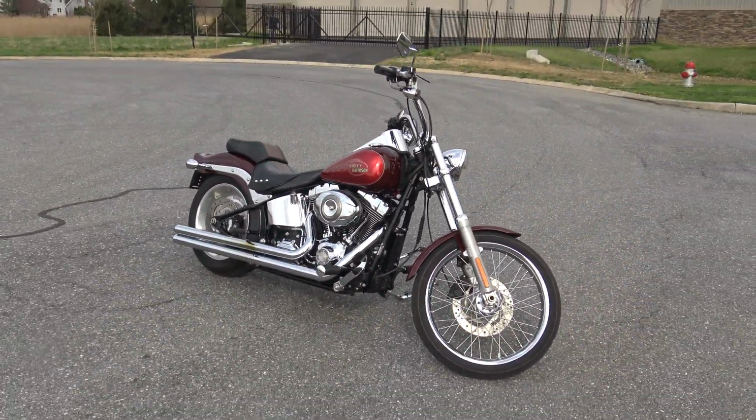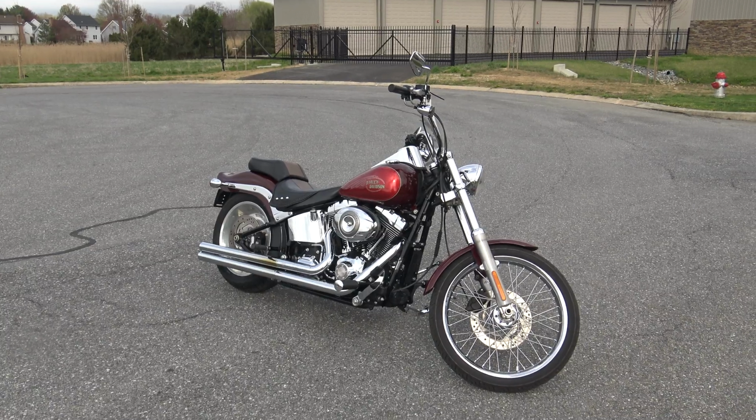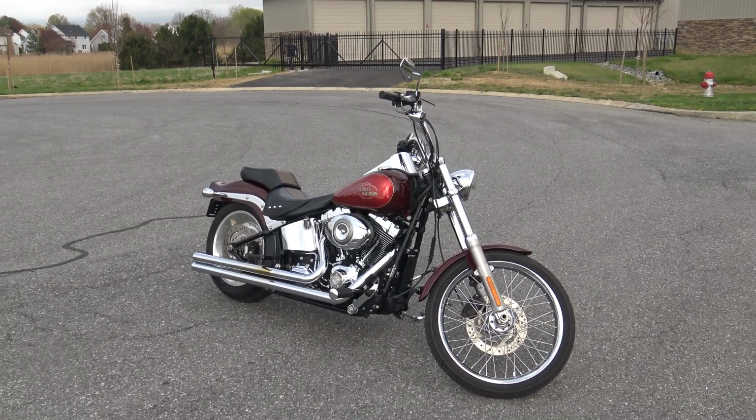I love this bike, guys. I love the color scheme. I love the vintage Harley look of it. Let me know if it's something you're interested in, guys. These Softtails do not last long.